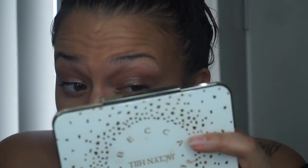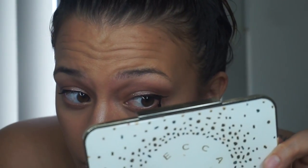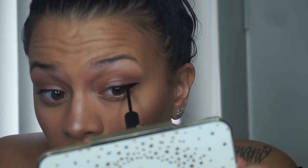Okay. We're gonna let that dry. We're gonna do the other side and hope that it doesn't mess up. The left side's usually a lot harder, for me anyways. You have no control over it. That was really difficult. And I don't think they look good at all. Oh well. We're gonna leave them.